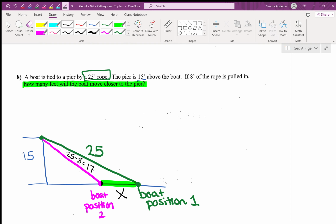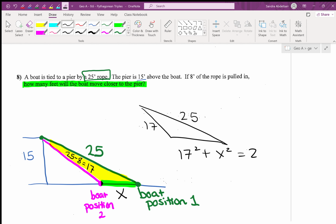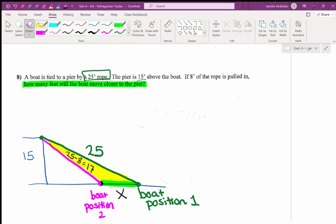All right, the biggest mistake is that everybody, do you guys see this triangle? Everybody likes to use that triangle if they mess up. They use this triangle and they say this is 17 and this is 25, and then they're doing the Pythagorean theorem on 17 plus x squared equals 25 squared. Why is that wrong? Excellent. If you understand the Pythagorean theorem, you know the Pythagorean theorem could only be used on what kinds of triangles? Right triangles. Is this a right triangle? No. So that is why we cannot do this. Do I have right triangles? I do, because the pier makes a right angle with the water.